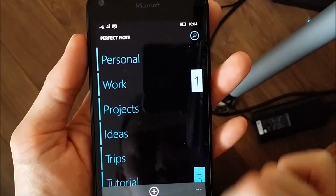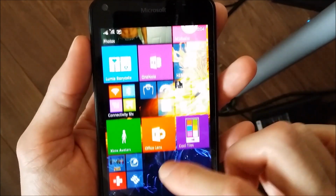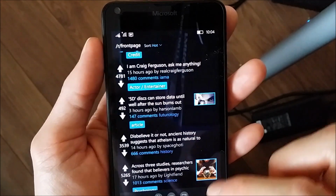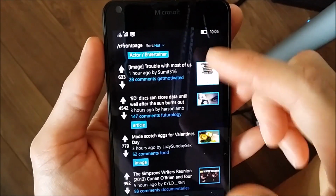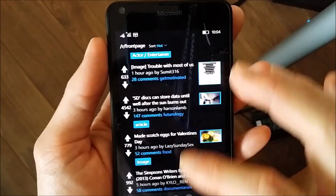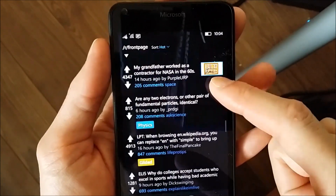Okay, let's go into the last one. This one's pretty simple to use. I think people use Reddit, and this is Baconit. So once you pull up Baconit, it has like all these front page articles of what's been popular.